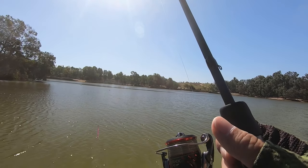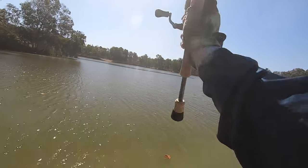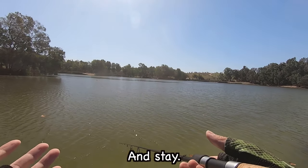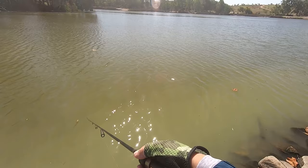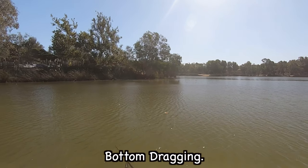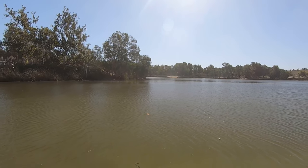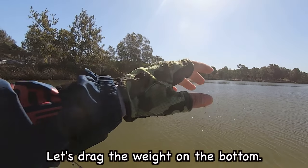Okay. When the fishing is such slow, let's go slowly. Just stay. Bottom dragging. Slow bottom dragging. Let's drag the weight on the bottom.